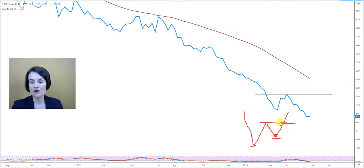Now, in a line graph, obviously, it's the closing prices. On a candle, it can be the wicks or the shadows of the candles. So wait for the higher lows, because what that inevitably will say is that people are buying the dips. So even if the share declines, there are buyers there that are supporting the share to lift it to higher levels. I don't see that at the moment on PPC.